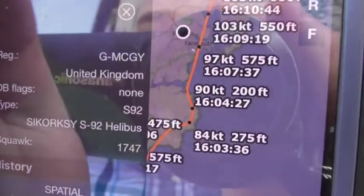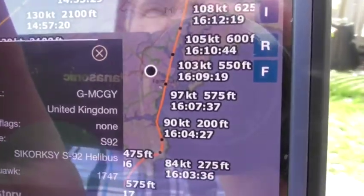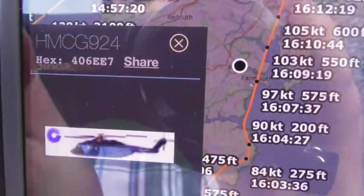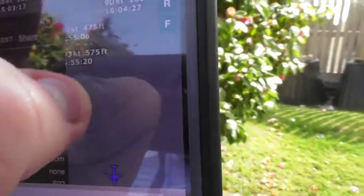And that registration here is G-MCGY. But obviously that's got a better tracking route than the Gazelle has, the Gazelle helicopter is the worst tracking anyway. As you can see, the call sign for that one is HMCG94. And that's the Coast Guard helicopter that's just been on the west coast doing some training.